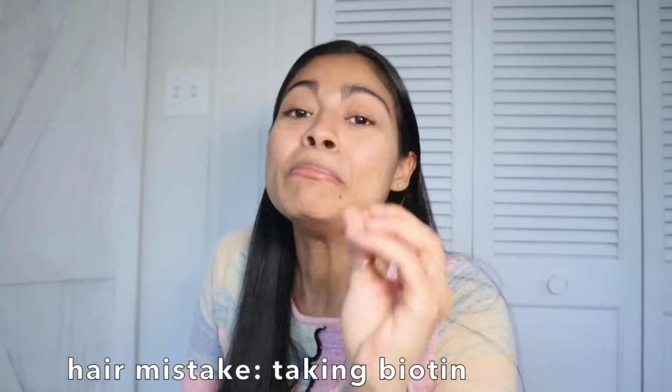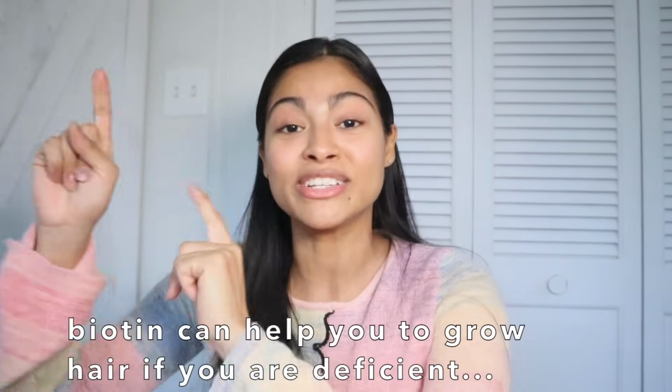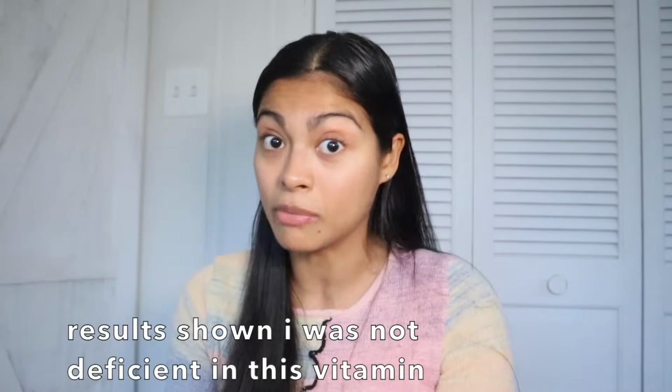There's also another hair care mistake that I would like to point out, which is taking biotin. Make sure that if you're taking biotin, you have done tests that tell you that you are deficient in this vitamin, so that you don't make that hair care mistake that I was making, taking biotin, and it was causing me some skin problems. This is a journey, and we all have to learn from our mistakes and just keep moving. We're still gonna make more mistakes, but that's okay.